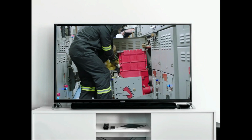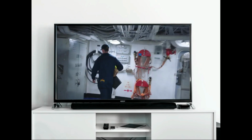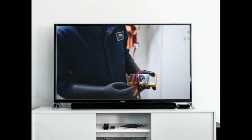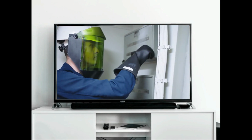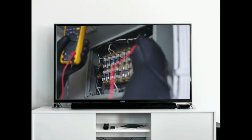So any loose bolts, any chips in the arc chutes here, everything checks out. We use a lot of different types of multimeters to measure the voltage or the resistance or the current of components. We'll check the insulation of it to make sure that something is operating at full efficiency and it isn't starting to wear out over time.